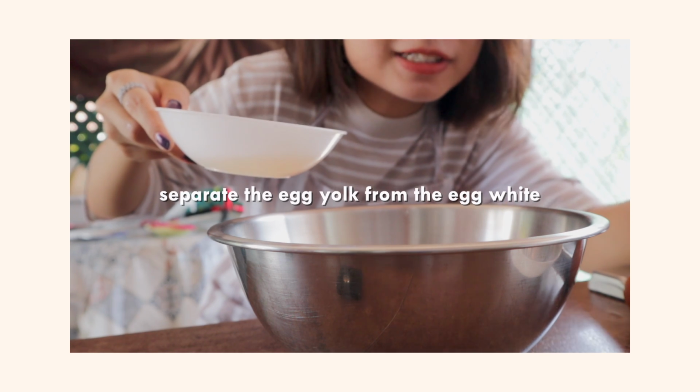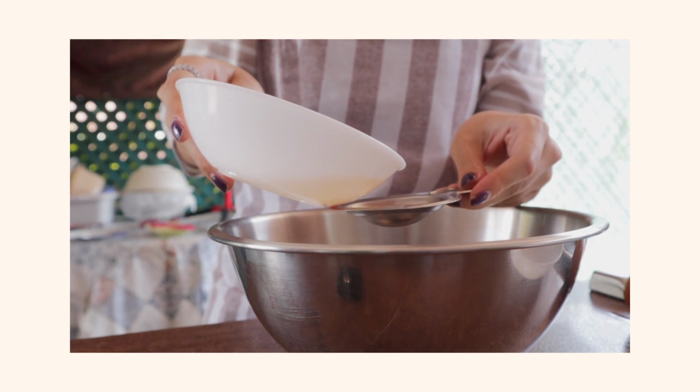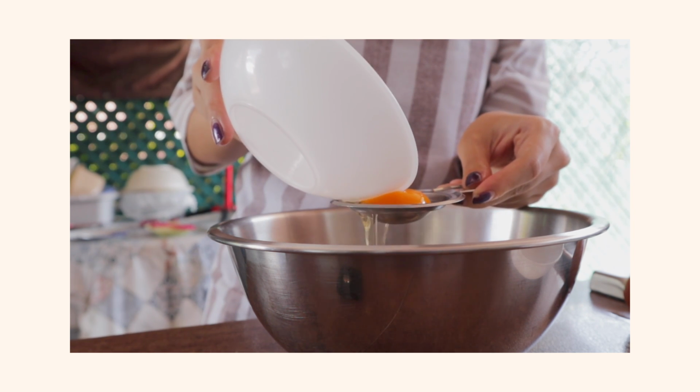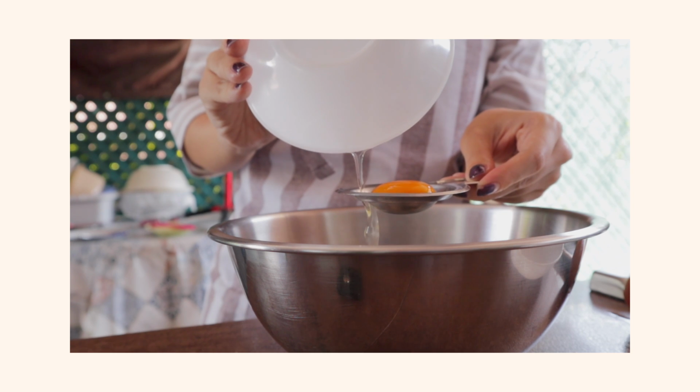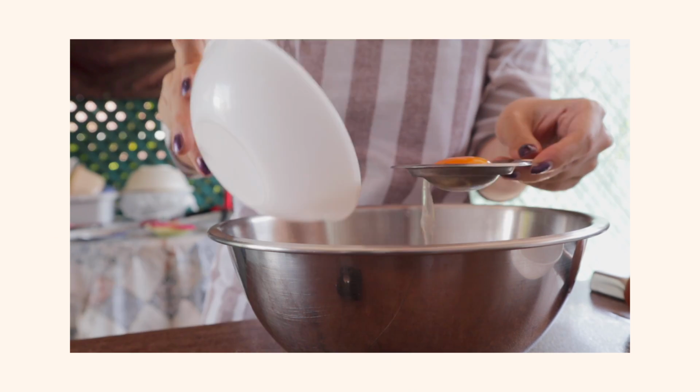Now I'm supposed to separate the egg yolk from the egg white. Oh my god, it's my first time. I did it! I did it! Yeah!